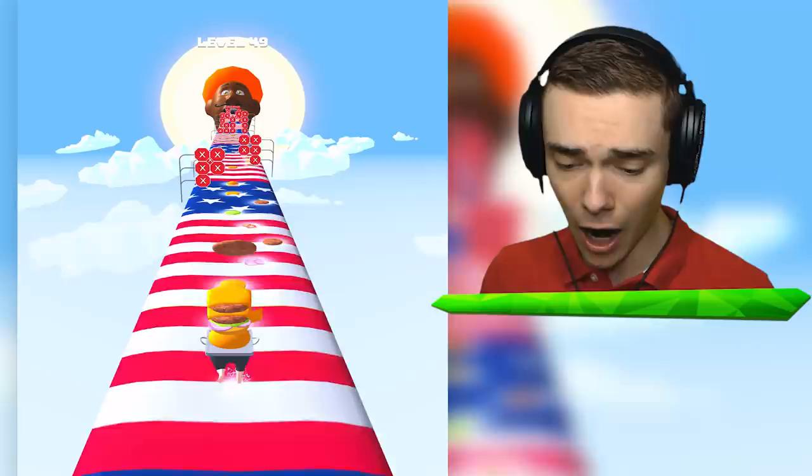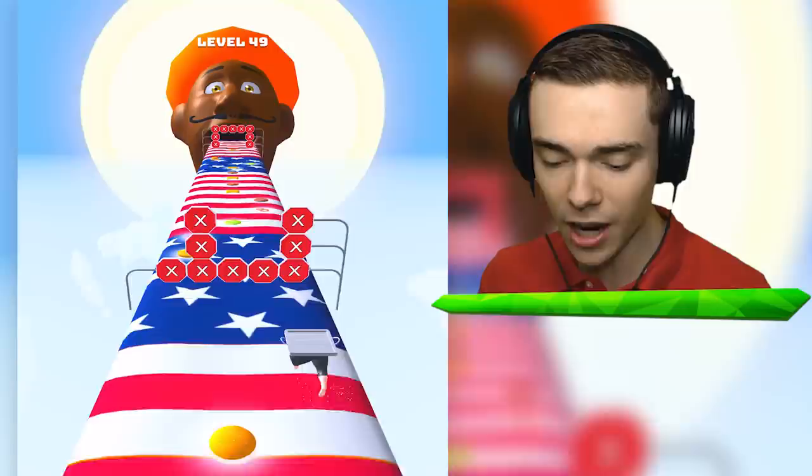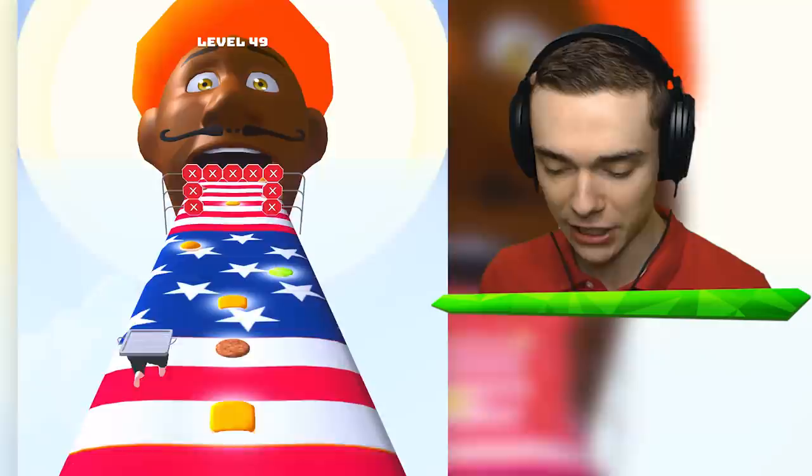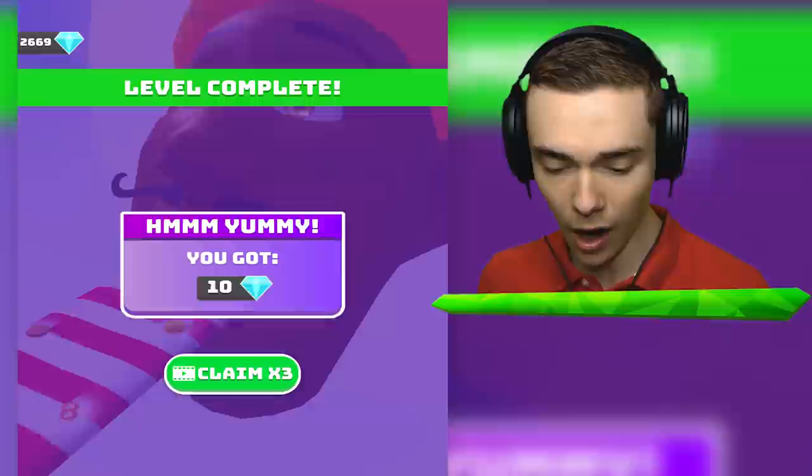What happens when you get zero things? Is that a way to unlock a secret level as well? Is that how you get to the last level? Look at that, I got only cheese. Now I get nothing. I'm just gonna dodge everything. That is also actually kind of tricky. Guys, look at this, we have nothing. We have literally nothing. What's gonna happen now? It just says noob. And it just stays at noob, is that it? Oh, wait, it still works though. Level complete. We got 10 diamonds.